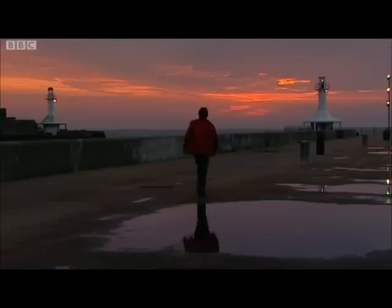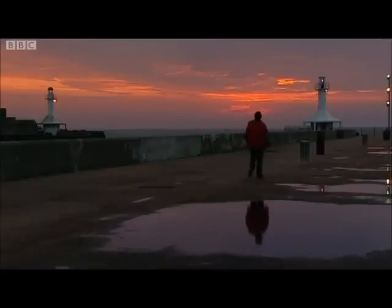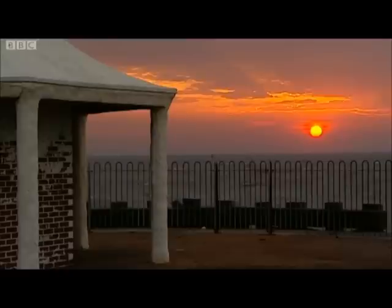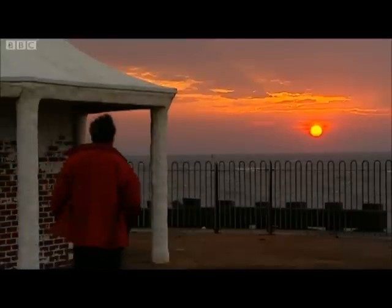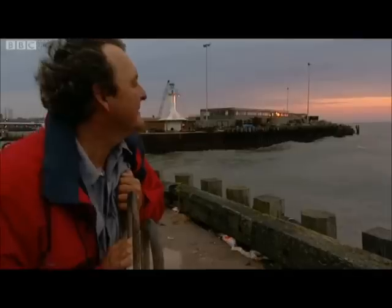Mark Horton is up with the larks to investigate the perilous state of one of the British seaside's most beloved institutions, the pier. Lowestoft is the most easterly point of our islands. Every morning the sun hits this bit of the country first. And when you actually get out here, you want to go out and greet the sun.